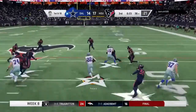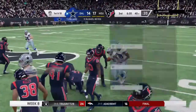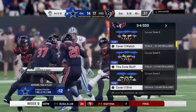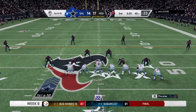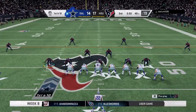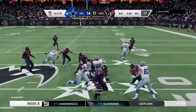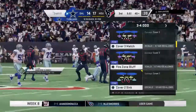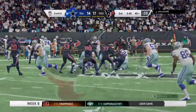Run for Pollard. And getting this just shy of midfield, they'll spot it at the 49. 13 yards and a first down, Cowboys. Consecutive plays now where that offensive line has really created a lot of space. And we've seen the confidence rise, haven't we? It borders on arrogance now, and that's that good arrogance, believing you can run the football whenever you get good and ready. Looks like he's going to get a couple here on this first down carry, and that'll make it 2nd and 8.